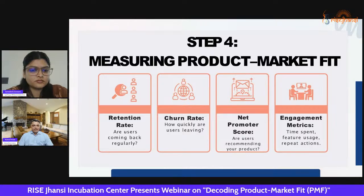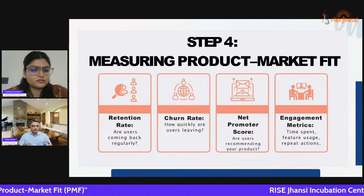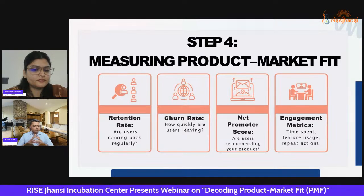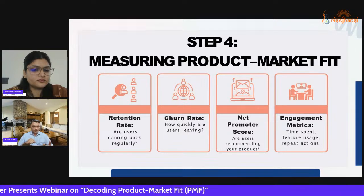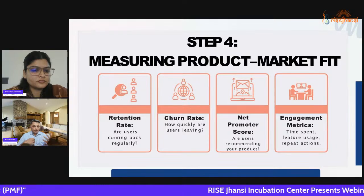Like I said, measuring product-market fit, retention rate, churn rate, net promoter score, engagement metrics. These are all fancy metrics to keep on the presentation deck, but the overall crux is very simple. Are my customers coming back regularly to use my product or not? If I am giving my product for free, am I adding any value to the end user? Are they using it again and again?